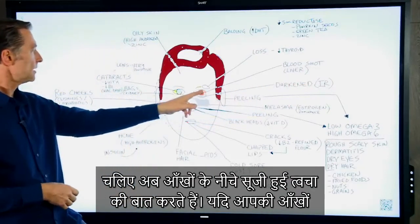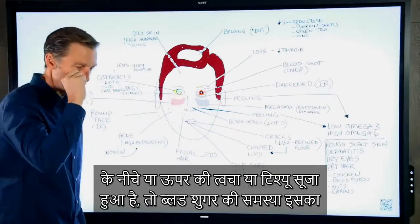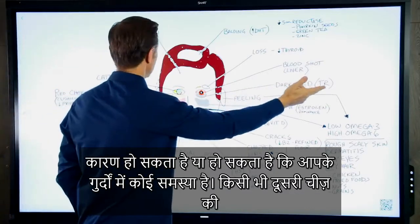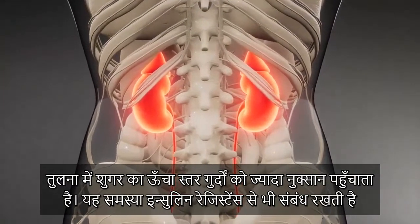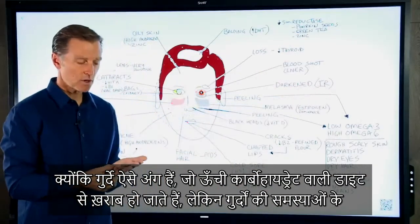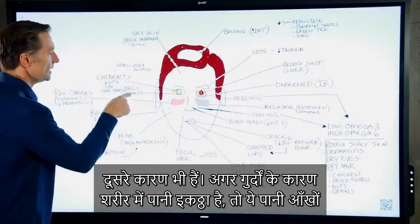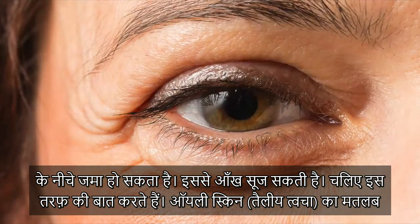Now let's flip right over here to these bags underneath the eyes. Okay, if you get this swollen tissue underneath the eye or even on top of the eye, this is either a blood sugar issue, same thing, or there's something going on with the kidney. Now, the thing that destroys the kidney more than anything is high levels of sugar. So it does relate to insulin resistance because the kidney is one organ that gets hammered with a high carb diet. But there's other causes of kidney problems as well. But if the kidney is backed up with fluid, you'll see it underneath the eye. It'll just be swollen.